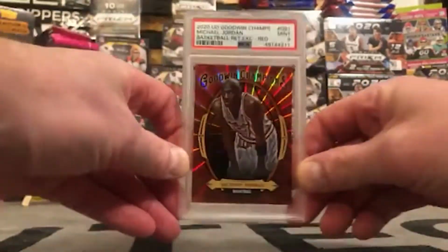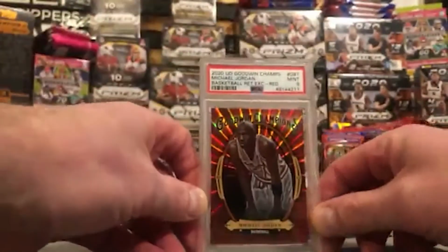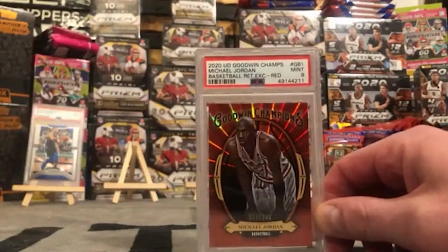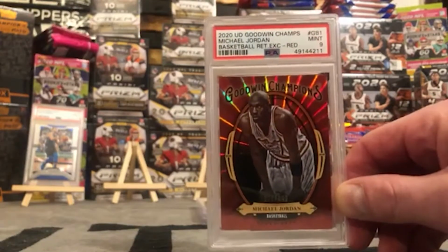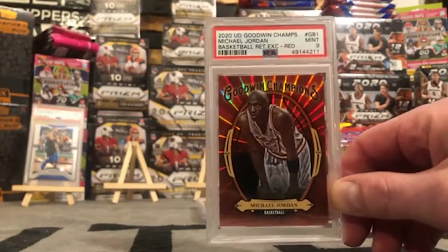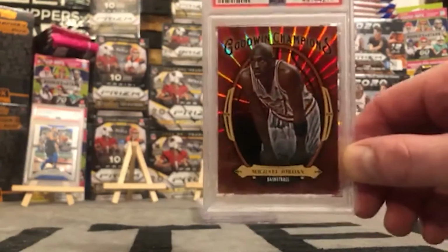Bam! Boozle! Goodwin's Champions, number 77 out of 249, Michael Jordan. This is Upper Deck Goodwin's Champions 2020. Now, how gorgeous is that card? Literally, there's no other one graded. Not an 8, not a 10, nothing. Just this is it. That's why I was so stoked when I saw there was none graded. I'm like, I need to get this graded. So, unreal card. Beautiful card, right?